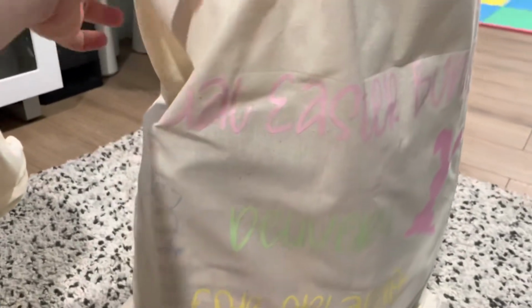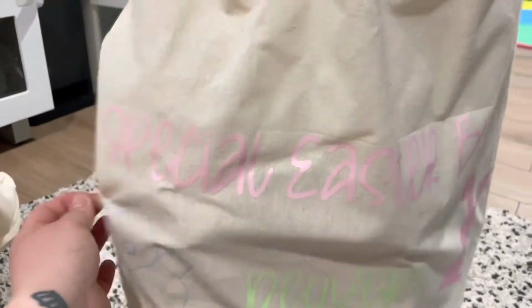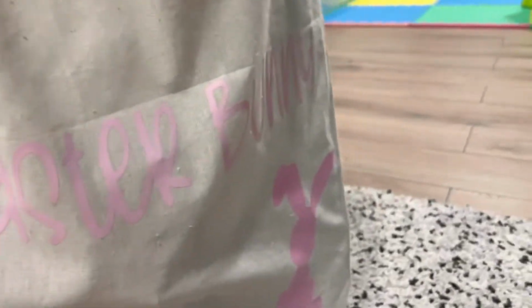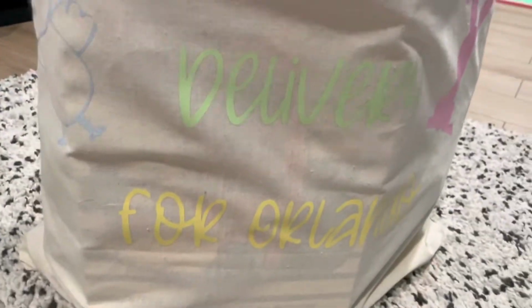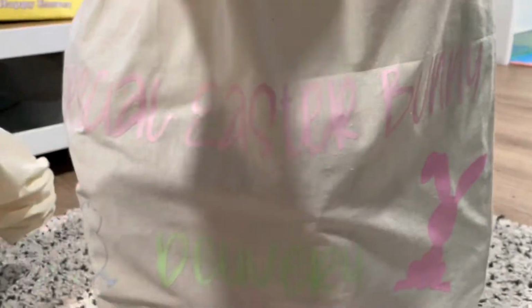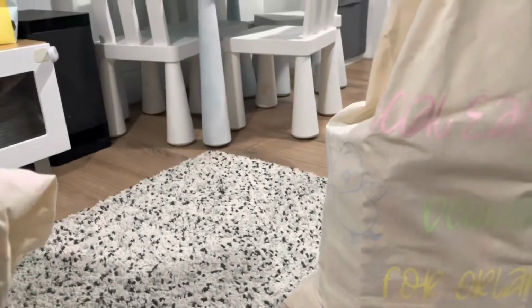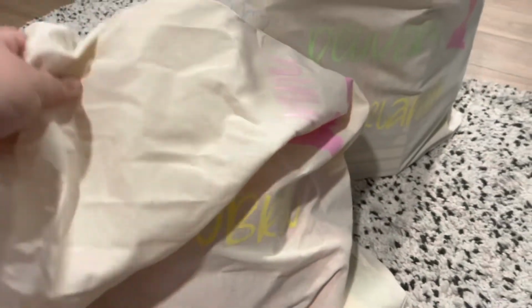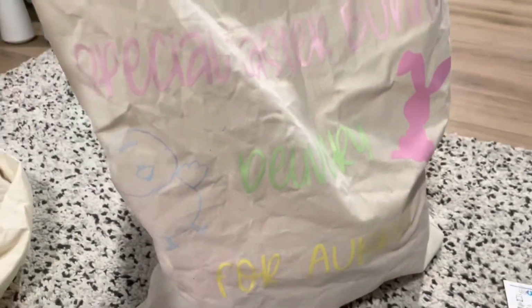So these Hessian type bags are off of Amazon. And then Emma from Buttercup Gifts printed me out some vinyls. So it says special Easter bunny delivery for Orlando. There's a chick on this side and a bunny on this side. And she did them iron-on, so I ironed them on. So that's Orlando's. Aubrey's got one. These were all ironed, but they've been shoved in a cupboard for so long that they've got a bit creased. So that's Aubrey's.